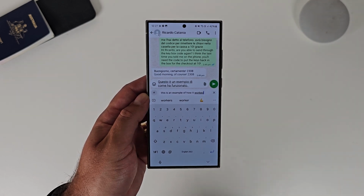And having it all be language packs on the device was so beneficial. And again, it just gives you that peace of mind that you can communicate confidently without the need to be constantly going back and forth to Google Translate. It's all done on the keyboard.